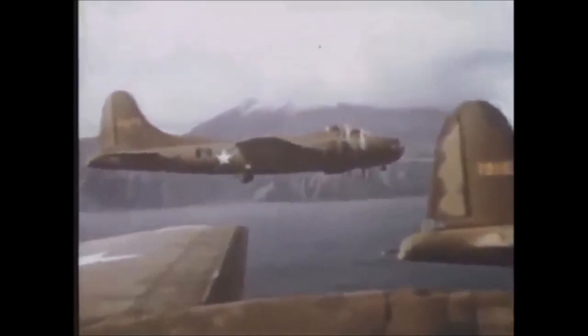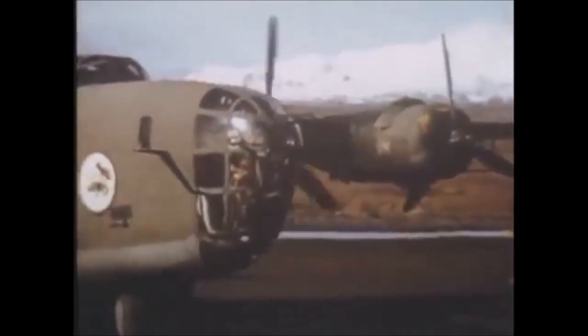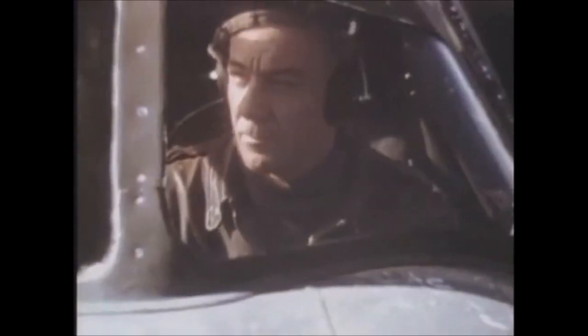The B-17, the legendary Flying Fortress, was one of the war's most famous aircraft and a mainstay of the strategic bombing campaign against Germany. The Liberator was the other important American bomber of that campaign. But the B-24 has been overshadowed somewhat by its two illustrious contemporaries.